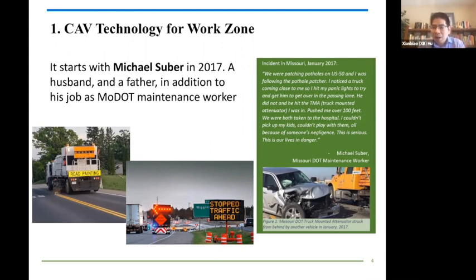And he said, I was following the pothole patcher, and I noticed a truck coming really close to me. So I hit my panic light on to try to get this person to get over in the passing lane. Unfortunately, this person did not, and he hit the TMA that Michael was in. TMA means truck mounted attenuator. And this truck pushed Michael over for 100 feet, and we were both taken to the hospital. In the end, Michael said he couldn't pick up his kids, he couldn't play with them, and all because of someone else's fault. And this is serious, and this is our life in danger.